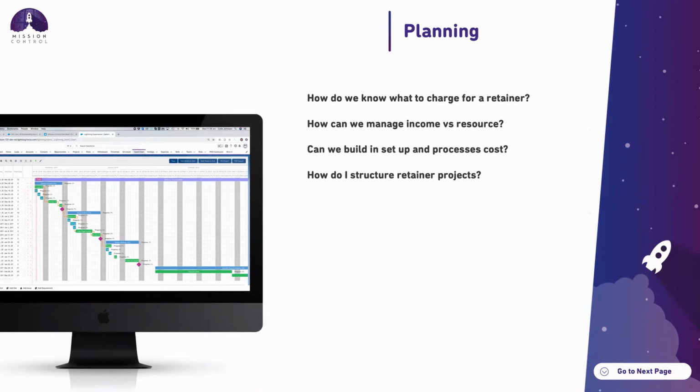One of the questions we get asked a lot is how do we know what to charge for a retainer? And I guess there's two different ways to it. So the main ways that you can budget for retainer projects are, firstly, potentially it's a situation where a client has a specific annual budget and wants the work and activity to fit with this on a monthly basis. And in that scenario, they're being charged the same each month for the retainer.